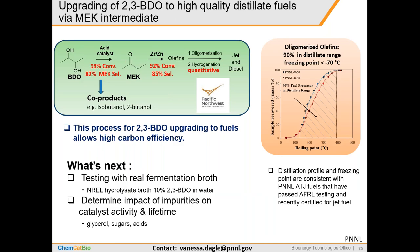So just to summarize very quickly here, we have developed a two-step process for making small olefin from BDO. We get high carbon yield, and we also get a high quality fuel as suggested by the simulated distillation and freezing point.